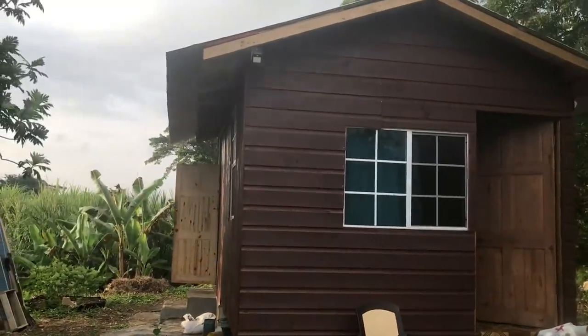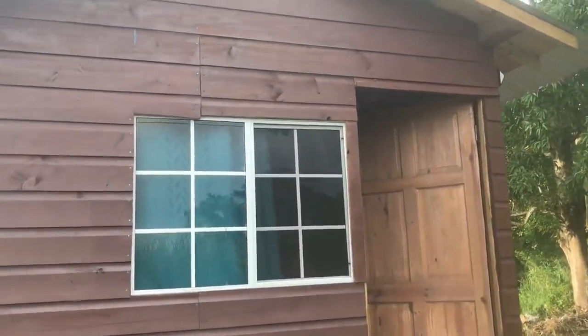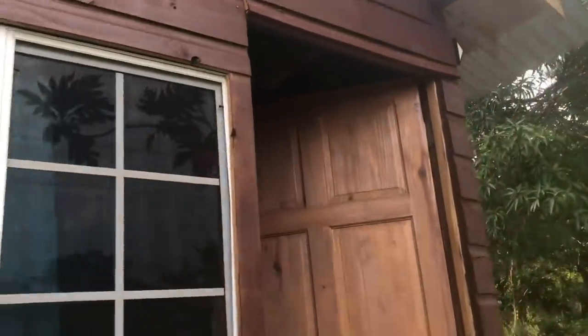Welcome back to Shans and Zen Jamaican Vibes. Today we are visiting Archibald again. But before we go inside and see what's going on, these are some solar lights that were sent from the US from Miss Gillette. Solar light, Archie, to protect yourself, you know? Alright, so how are you, Archibald? Nice.